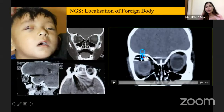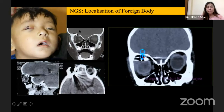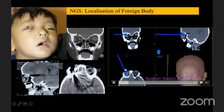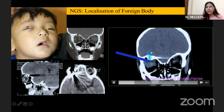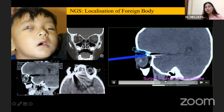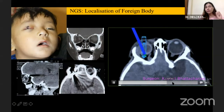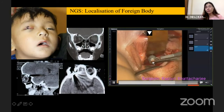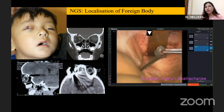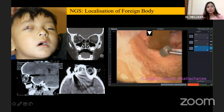This is a situation, see, this is so challenging. When you have a fracture in the frontal bone, it's very difficult. We don't want to go in, because when the frontal sinus bleeds, it bleeds so profusely it can lead to anything on the table. But because I have the navigation, I can guide. I have drawn the plane, how do I enter? And with very minimal manipulation, I can reach this frontal bone, which is the hole of the foreign body.